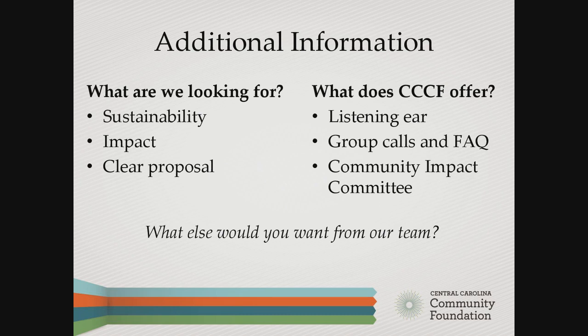A little bit of additional information. Obviously, we're looking for ideas that could be sustainable, that also would have a measurable impact on our community, and it certainly should be clear. When you're thinking about your letter of intent, thinking through how to make it really clear exactly what it is you're trying to achieve. Our team is here to talk through what you are looking to do. We will also offer group calls for those who make it to the application round. There's going to be frequently asked questions, which are actually currently on our website already if you want to get an idea of that.